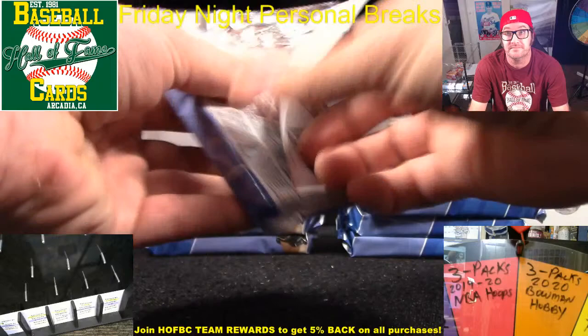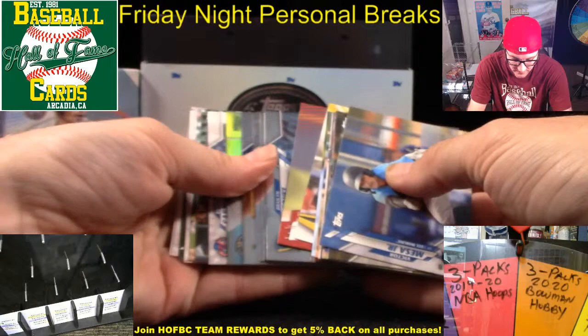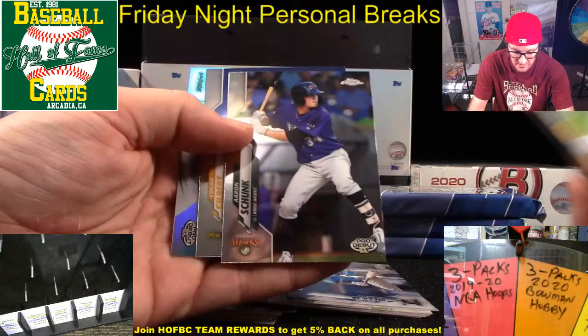What's up, everybody? Jumping into the group chat. We appreciate you being here. We're just going to take a look at the chrome cards in the middle of these packs, where any of the hits might reside when we find them. And no hits in the first pack.